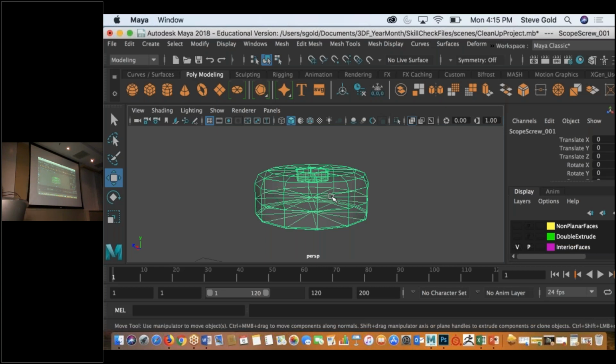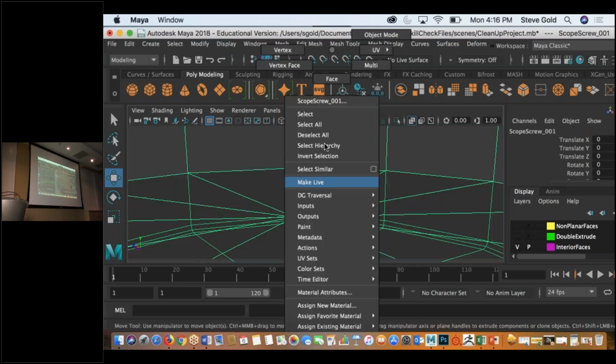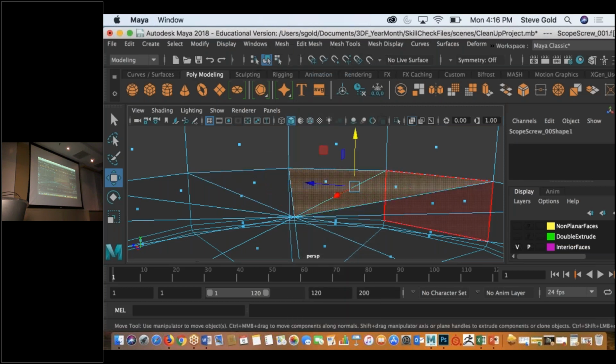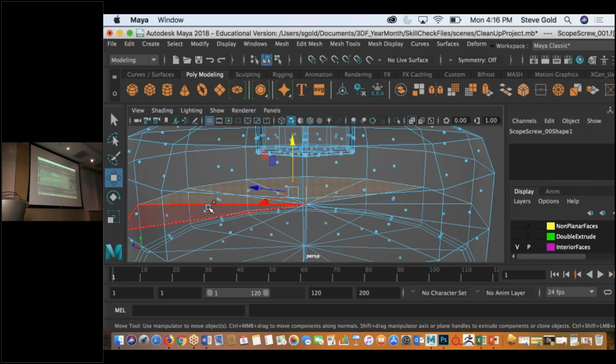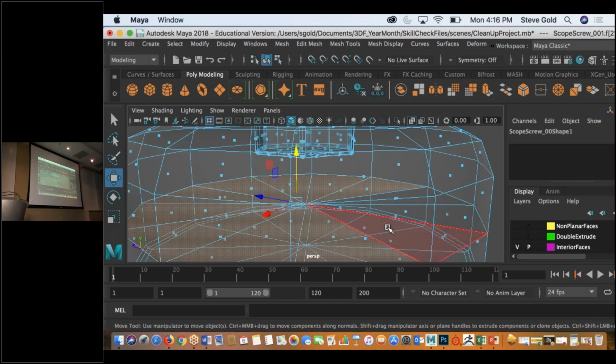So that's going to cause problems with my tools. So again, I don't need those faces. The good news is it's a really easy fix. All you have to do is go inside and literally select the faces and delete them. So I'm going to come in here, grab the faces I want. And again, you get better at kind of looking into the geometry and seeing what's going on in there.